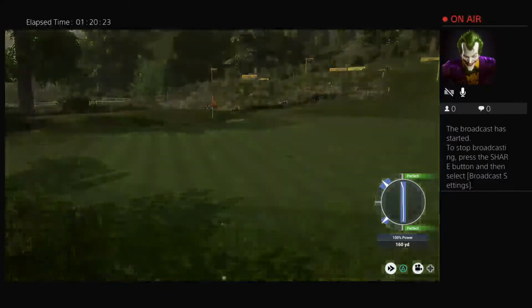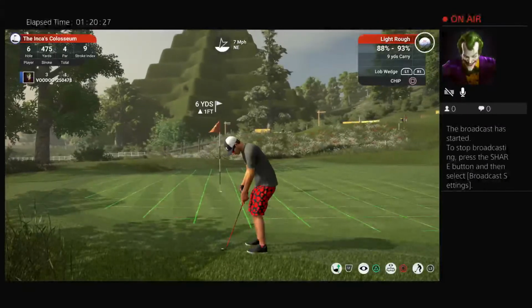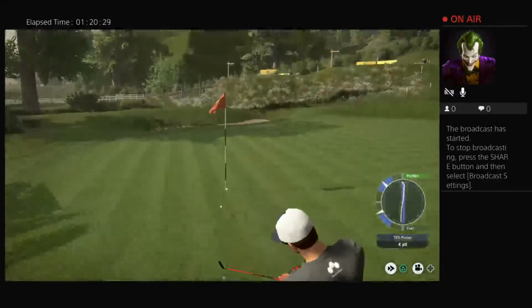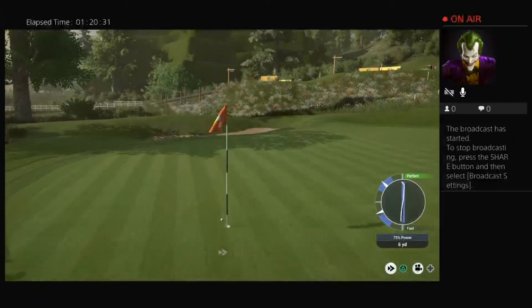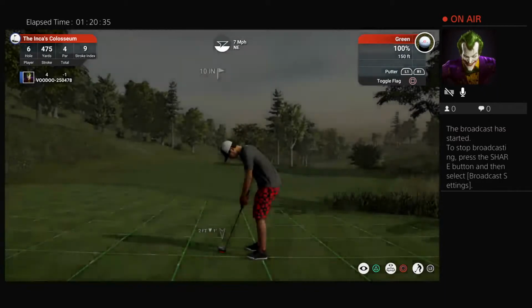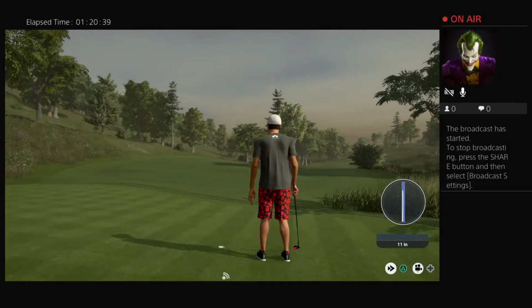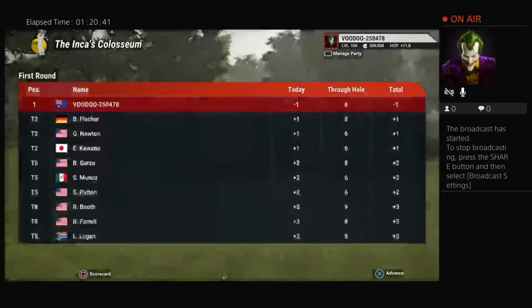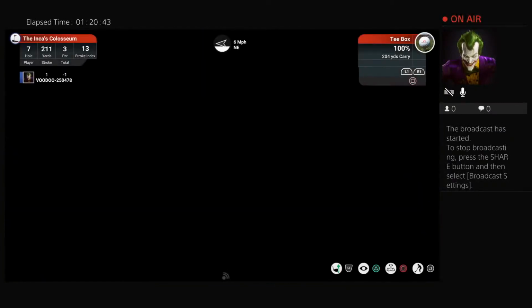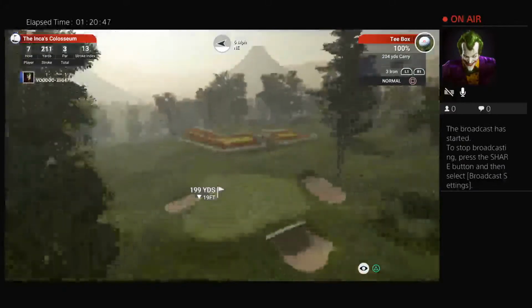Now it's an unfortunate approach shot. Unfortunately, not enough club, I think. And tapping in for par. And he's still in first place after that hole. And let's see what the 7th hole has in store today.